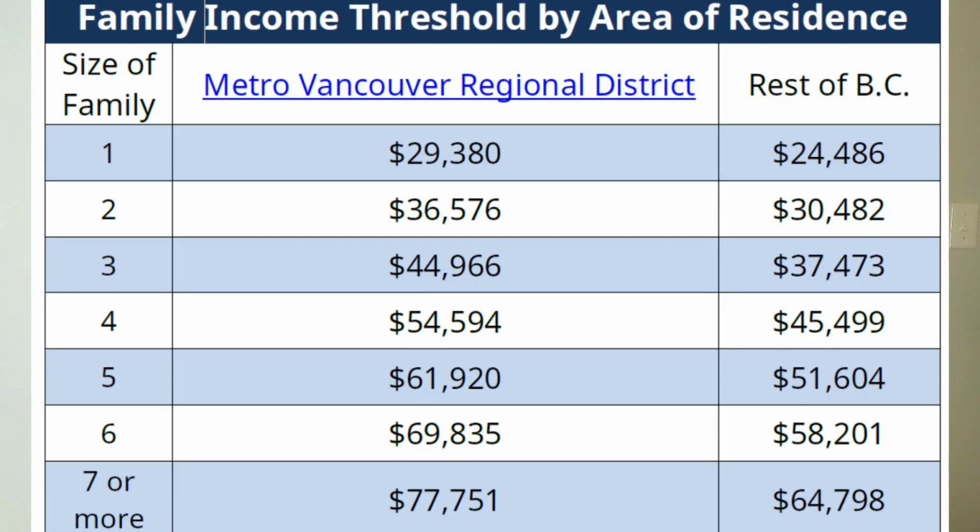For two persons in the Metro Vancouver Regional District, you need $36,576. For the rest of BC, $30,482. And it goes up to 7 or more persons. If there are 7 or more persons in the family, for the Metro Vancouver Regional District, you need at least $77,551, or for the rest of BC, $64,798.